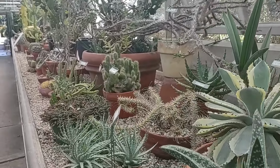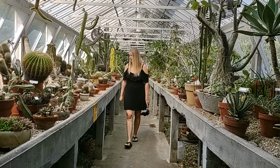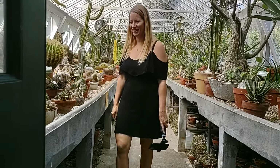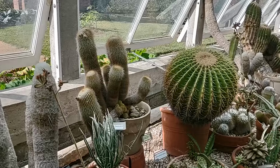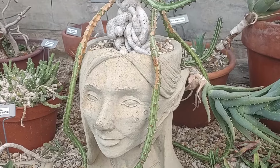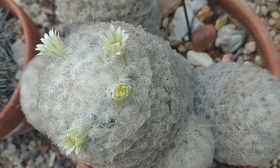I think we have found the succulents. That looks like a Dr. Seuss character, doesn't it? Yeah. That's super kooky. I love cacti. Look at these tiny little flowers on these cacti.